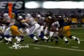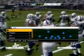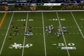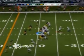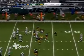And let's see the run by Bradshaw first. About 20 seconds to go in the first quarter and counting. 7-0 New York. But Indianapolis is threatening with the final seconds of the first ticking away. Bradshaw, and he is tripped up awkwardly.